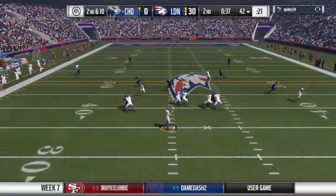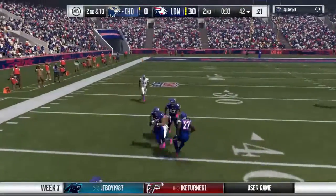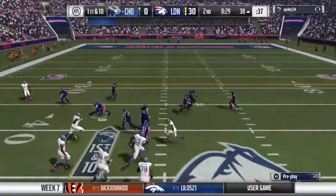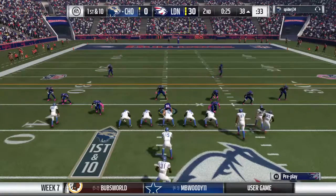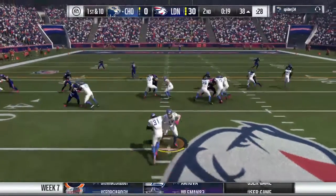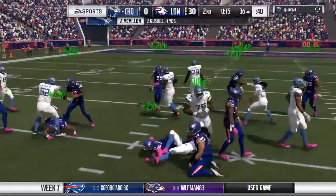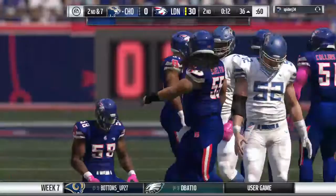And 2nd and 10, he'll look to throw again. Throwing left side, it's complete. A good pick up there of 20 yards. And now it looks like they're going to be in the hurry up. Here we go. Green, 39. And they'll go ground game here with a tailback. And he'll take this one down to the 36. 3 yards on the pickup there, and it'll be second down.